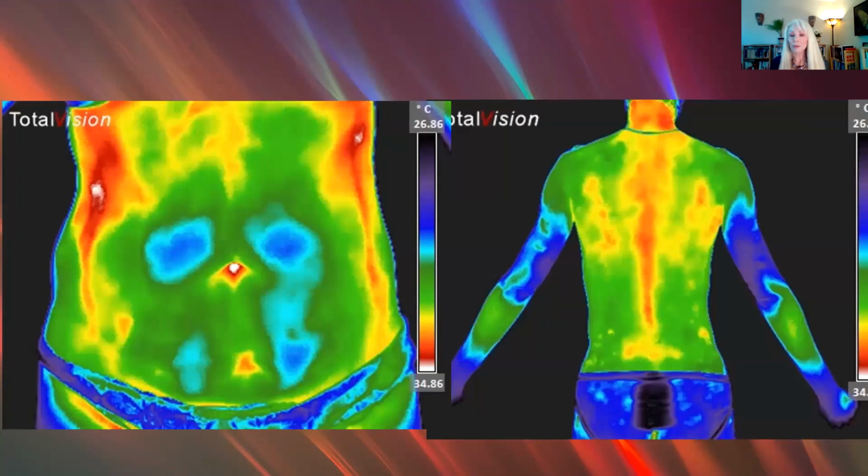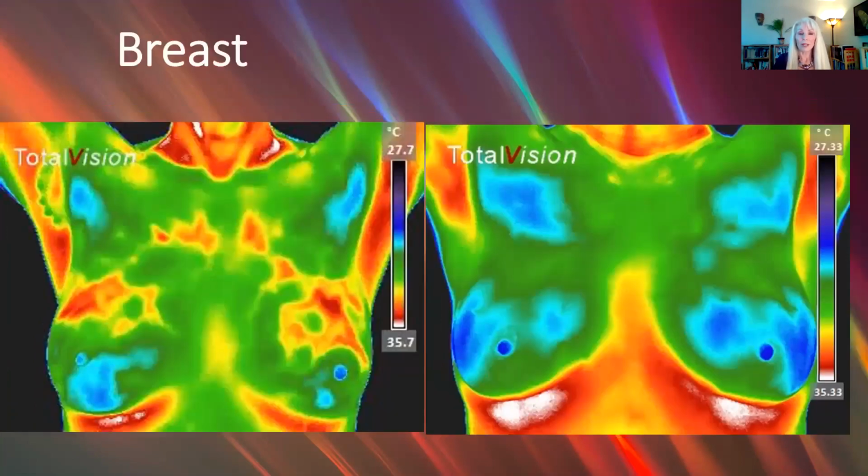Now, this is a little bit more moderate amount of inflammation. You can see some of these mottling patterns in the back, but not as bad as what we saw before. In the abdomen, we'll see these patterns, which are vertical patterns of hyperthermia that can be associated with lymphatic congestion. And again, a sign of inflammation.